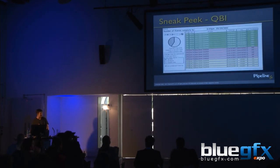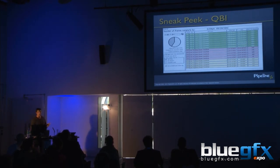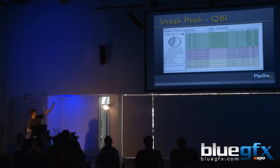This is all NDA. But this is a new business intelligence module, which is kind of a Wrangler view or a prediction of job completion application. So green stuff's going to get finished by this date and time. Red stuff's not going to get finished. Yellow stuff, we're not sure. And there are different ways, and it'll be a framework of determining this.